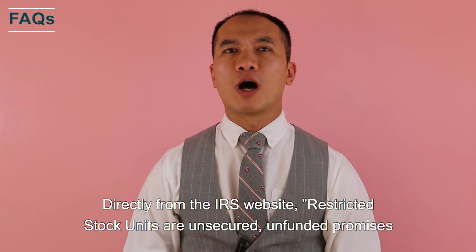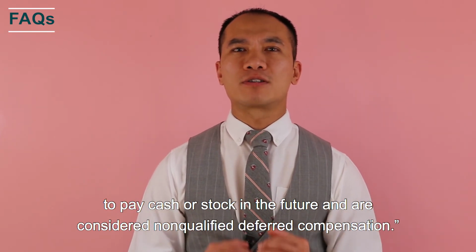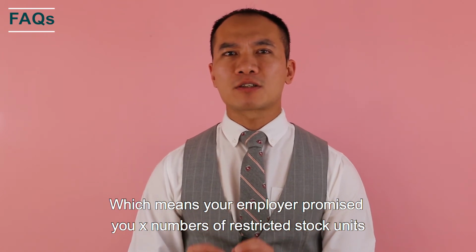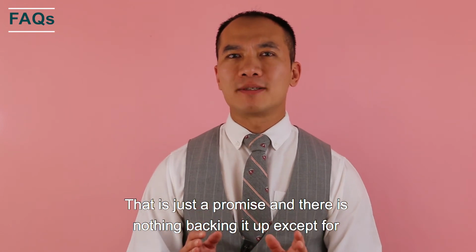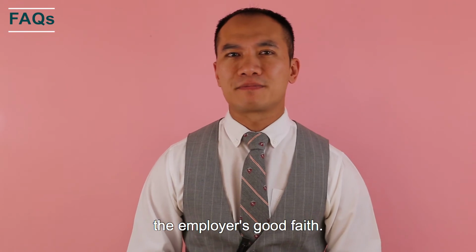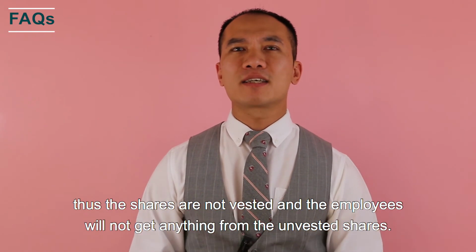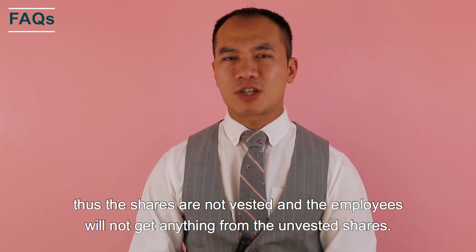Restricted stock units are unsecured, unfunded promises to pay cash or stock in the future and are considered non-qualified deferred compensation. Which means your employer promises you X number of restricted stock units that will vest in the future. That is just a promise, and there is nothing backing it up except for the employer's good faith. Employees change jobs before restricted stock units and/or restricted stock vest. Thus, the shares are not vested and the employees will not get anything from the unvested shares.